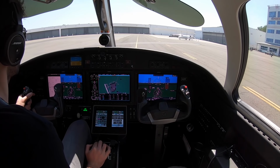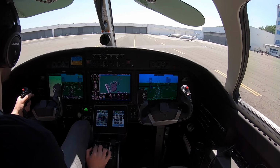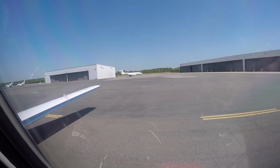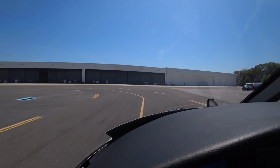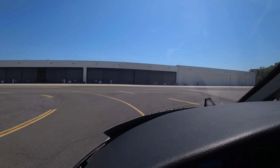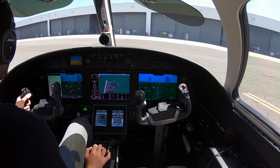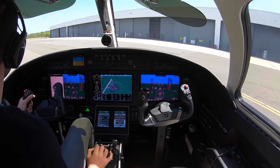All right, Kilo, Lima, Quebec, holding short runway 19. We're going to 24 for departure. It's super quiet here at Teterboro today. It is just very, very quiet. Jet Aviation's been very good to us. Sad to leave them, but happy to be going home to Ross Aviation.